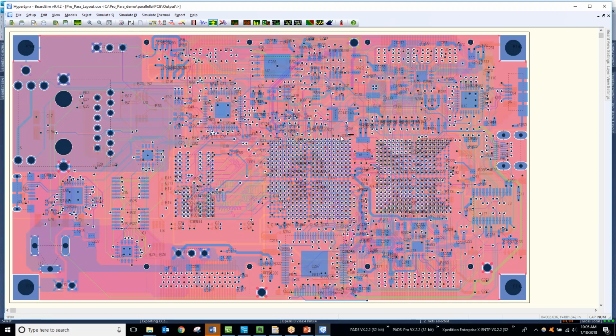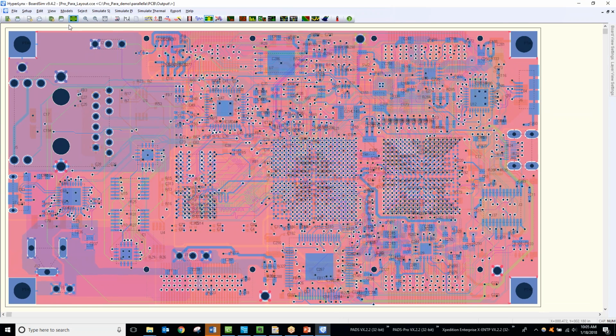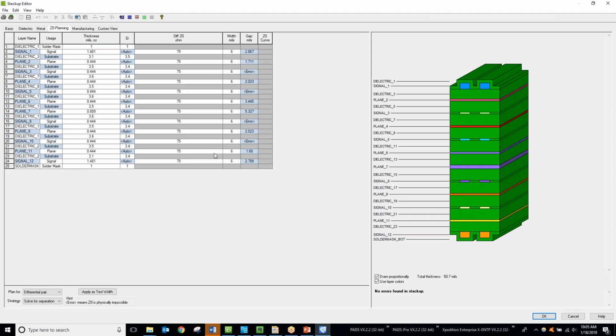Okay, so as you can see, it opens up the design, and this is in our board sim tool. So it definitely looks a little bit more like a board compared to the line sim tool with all of our traces, with all of our copper brought in, all of our components. Again, just to show, we do have the ability to look at our stack up again and adjust some of those parameters or again, solve for target impedance.